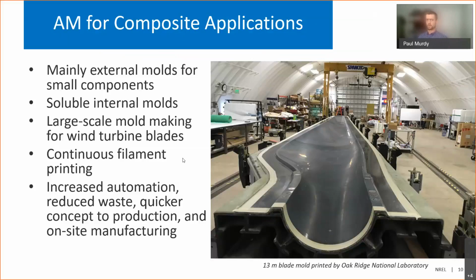As I mentioned with our MarkForged, continuous filament printing is becoming a pretty significant thing now. Still only really viable on a small scale, but I'm looking forward to when that can be scaled up to something the size of these Oak Ridge blade molds. But ultimately, the main benefits we're seeing with this is that it offers much more increased automation, the potential to reduce a lot of waste, especially in these large molds, and it allows for quicker concept to production, and also the potential for on-site manufacturing as well.